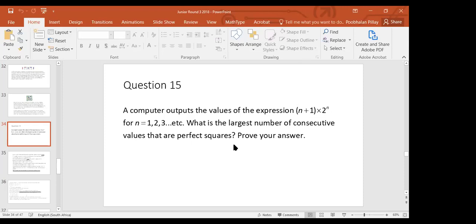Now, this last question, it goes like this. A computer outputs the values of the expression (n plus 1) times 2 to the power of n whenever you plug in n equals 1 or 2 or 3 and so on. So it outputs it. Let's just look at an example. If 1 is the input, then the computer takes n is 1, 1 plus 1 is 2, times 2 to the 1, that gives you 4. Right. And if you try 2, the computer will make it 2 plus 1 is 3, 3 times 2 squared, because n is equal to 2.